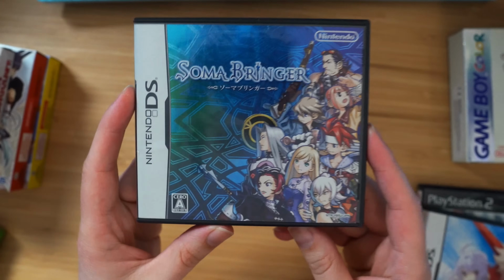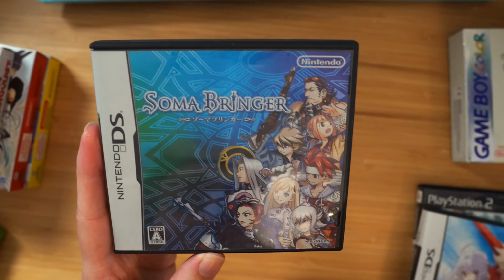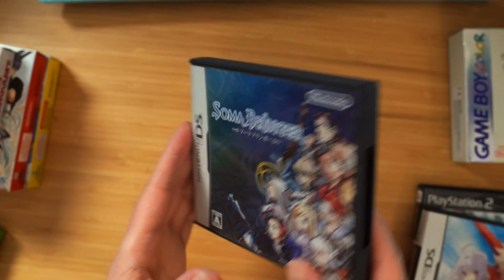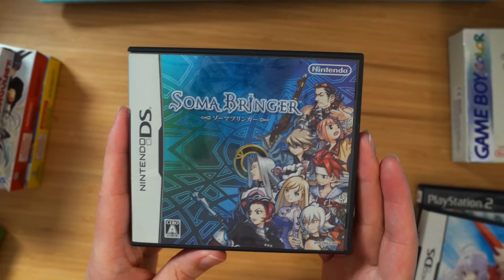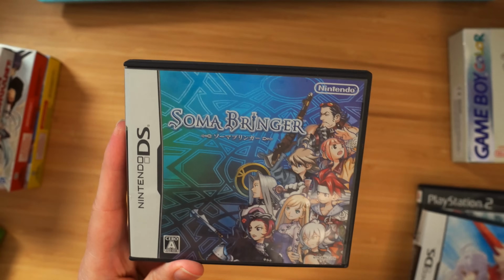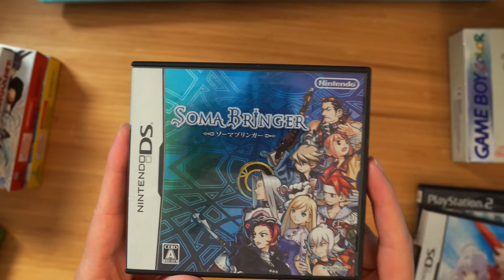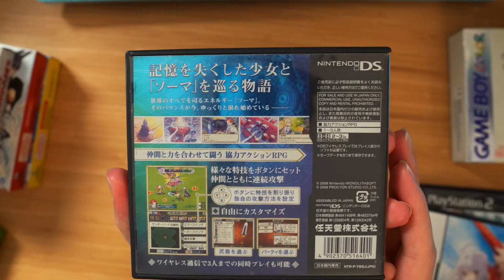First of all, we have Soma Bringer, and this is an interesting game for a few reasons. So it was made by Monolith Soft, the same people that make Xenoblade, which is really cool in its own right. But the other really cool thing about this is the fact that the composer for the game was actually Motoi Sakuraba, who does some incredible JRPG soundtracks like Star Ocean and the Tales of series. So really excited to hear what this game's like as well.